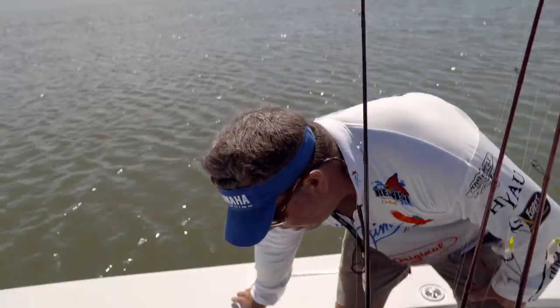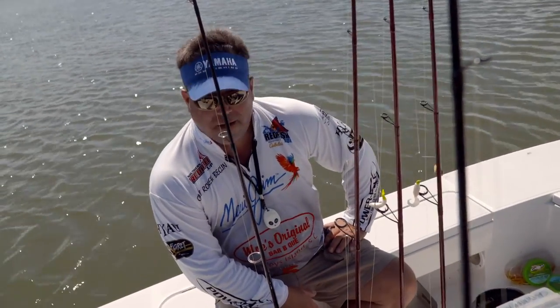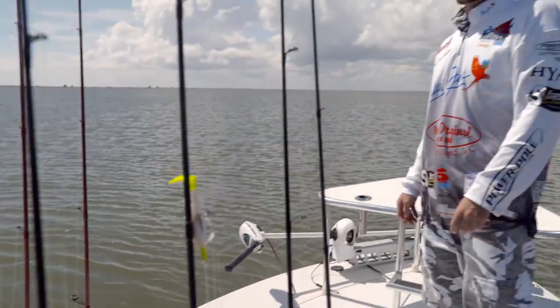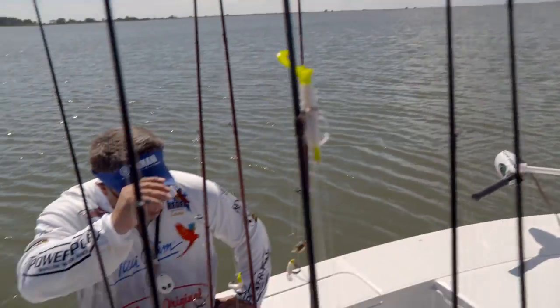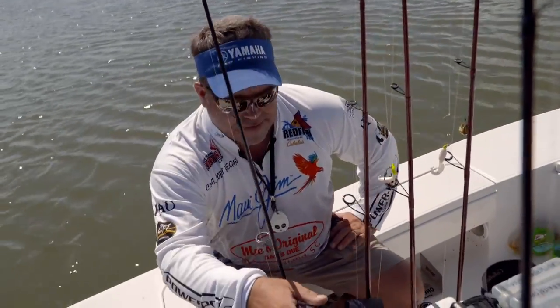We did all right today, we caught over two dozen, 30 fish, something like that. It's a lot of small fish. I think, what, five fish were in the slot? I think five fish, yeah. Five fish in the slot. Not what we were expecting or hoping, but that's red fishing.